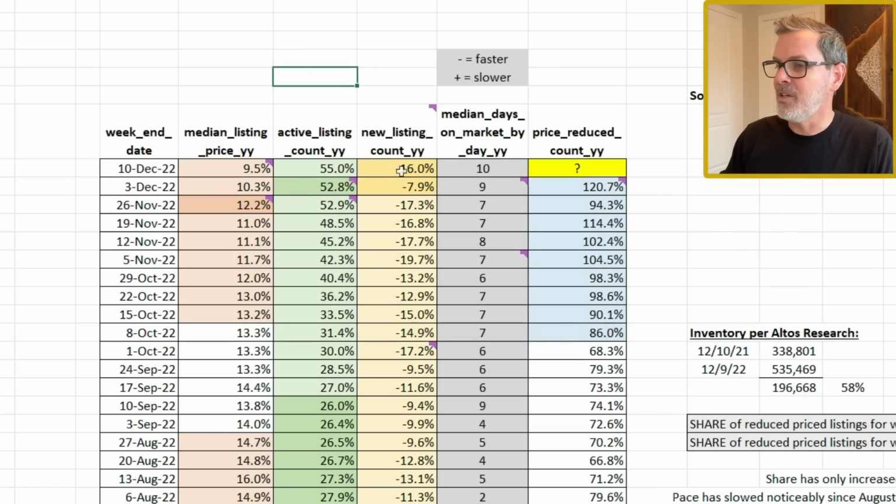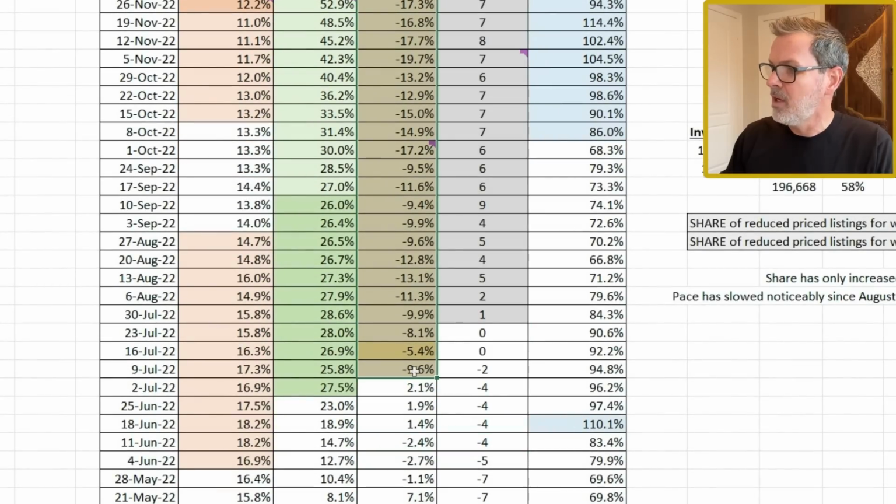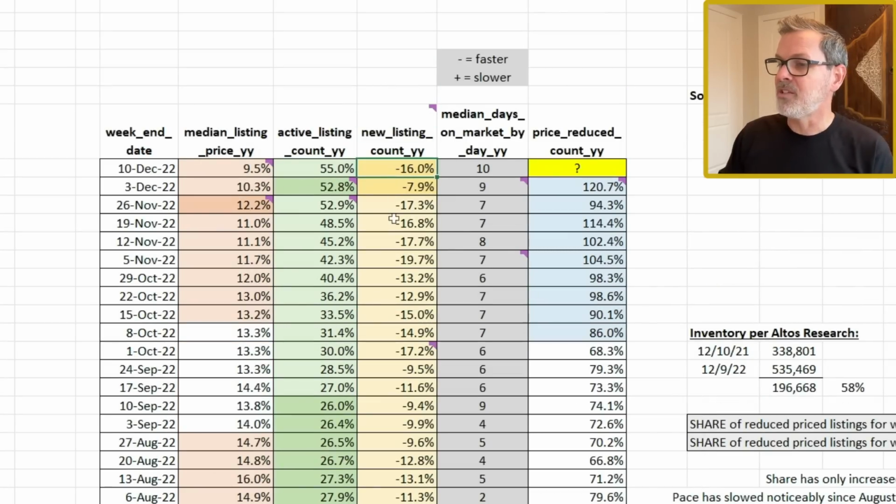Look at this. New listings have been decreasing for the past 23 weeks, going back all the way until July 9th of this year. Fewer new listings hit the market compared to the same week in 2021. And last week, we actually saw a 16% decrease in new listings compared to the same time period in 2021. So it's pretty wild to see that new listings have been declining ever since really the early parts of July this year.